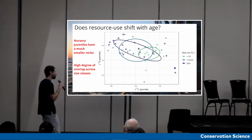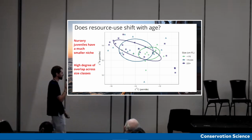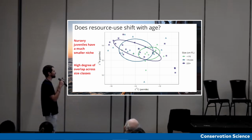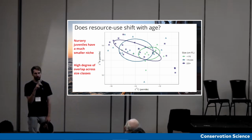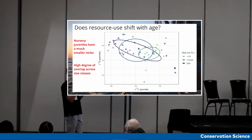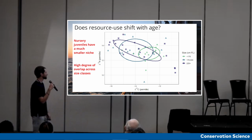The two things we should notice right off the bat is that our light green ellipse representing our nursery-associated juveniles has the much smallest niche, relative to the subadults and adults, that is. And we still see a high degree of overlap between all of these niches, indicating that the adults and subadults are still using similar resources as those nursery-associated juveniles.